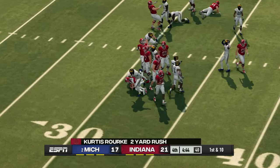Fights forward to about the 30. A yard, if that, on the quarterback keeper. That'll bring up second and 11. From their own 30-yard line, second down. And that one's incomplete.